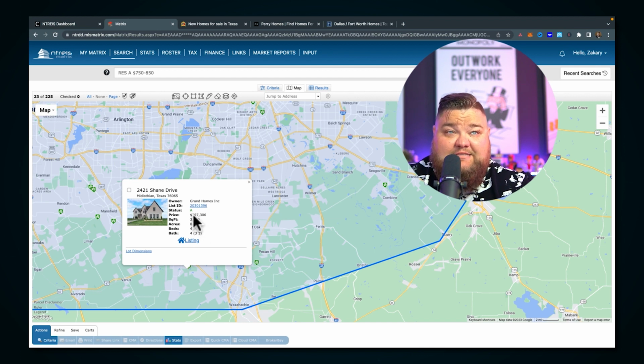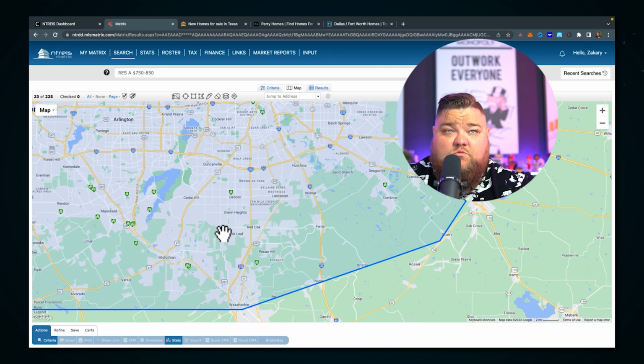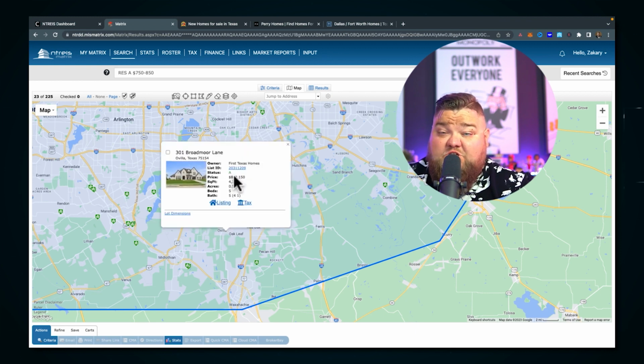So we've got a grand home again, $797, 3,400 square feet, 4-bed, 4-bath. This one, I think, is the one I want to show you. So this is a First Texas.